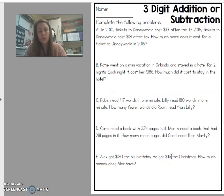When you are done, I want you to double check that you did the right thing, addition or subtraction, and double check that you did the work correctly. Make sure you regrouped when you needed to, and make sure to check your math facts. Double check that you did that addition or subtraction correctly and you weren't just one off. Once you've checked your work, go ahead and put your name on it and turn it in.